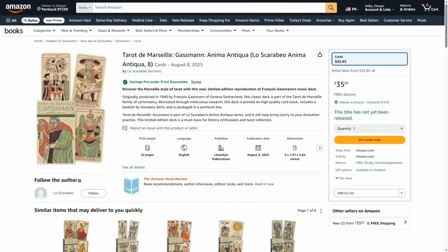Originally produced in 1840 by Francois Gassmann of Geneva, Switzerland, this classic deck is part of the Tarot de Marseille family of cartomancy. Recreated through meticulous research, this deck is printed on high-quality cardstock, includes a booklet by Giordani Berti, and is packaged in a premium box. And this is part of Lo Scarabeo's Anima Antiqua series.